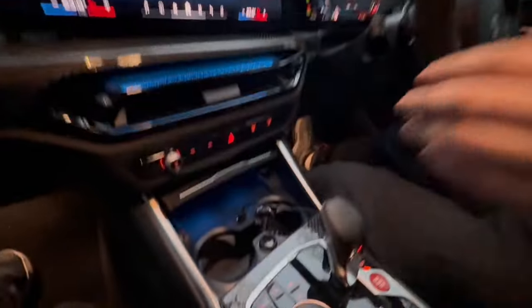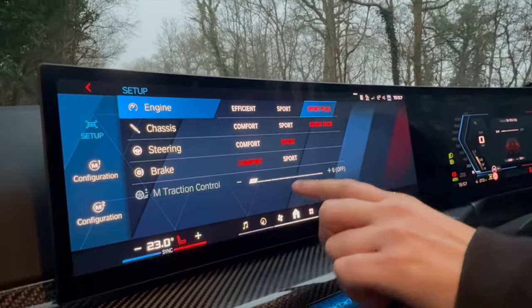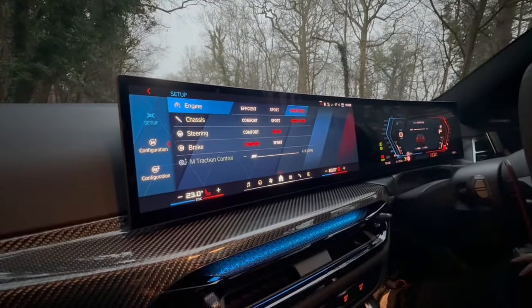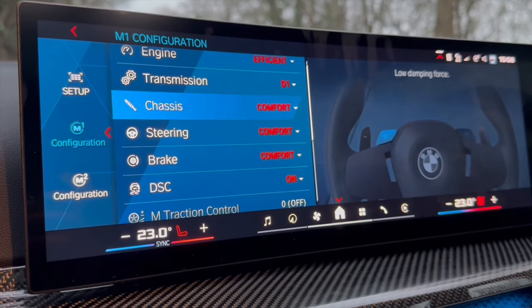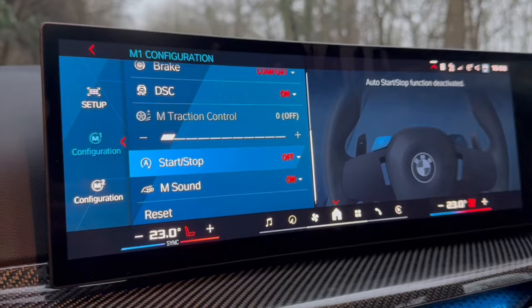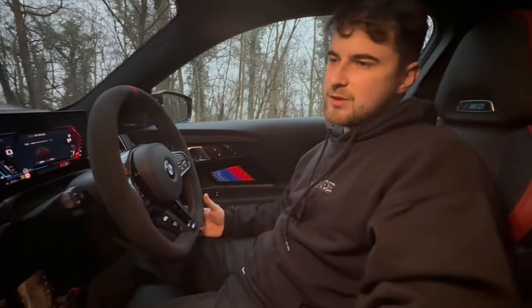Yeah, and then I'll just show you so that's exhaust setup, but just go setup here. This is what I was saying about the traction, so you can actually turn it to off. Yep. Or I haven't played about that yet. I don't really know what it is, but yeah, you've got engine off. This is kind of standard, isn't it now, on the M cars? But yeah, M1 setup is just comfort, gearbox and D1, and traction on obviously. Oh, you actually can start stop off. That's quite cool. Yeah, that's a good thing. So on the old ones, you had to constantly press that button there. Yeah. But now you can just do it there. M sound is what we spoke about, so the gear shift noises and all that. So you can turn it off. I quite like it personally.